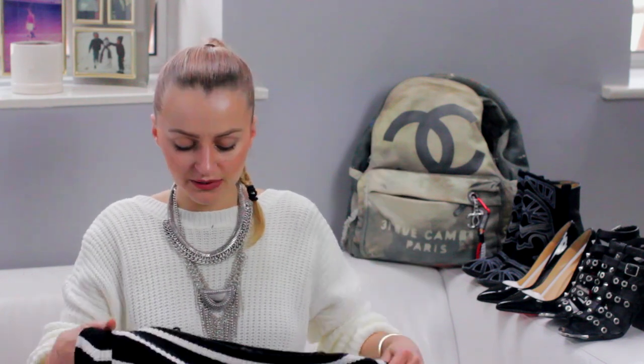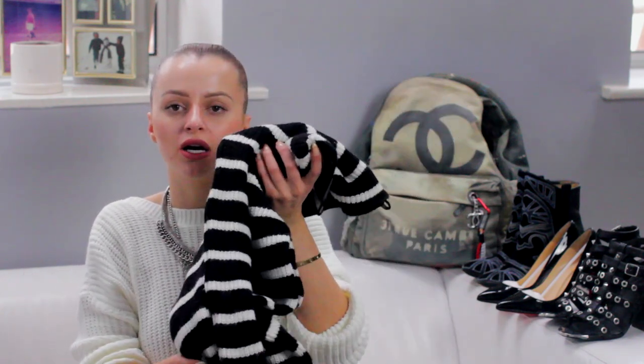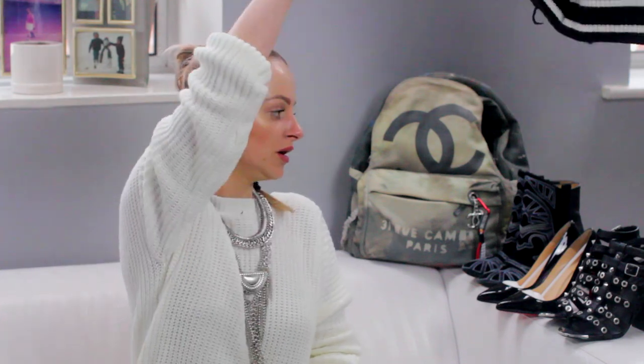I got mine in a size medium because I wanted it to be a little bit oversized, and the sleeves are a little bit too long for me, but I like that because, you know, on those really cold days when you forget to bring gloves and you're out, you just pull the sleeves down and whoa, magic gloves. So this is my stripy black and white Zara knitwear.